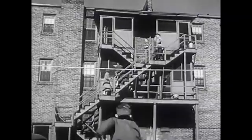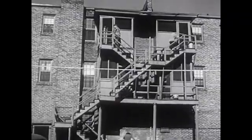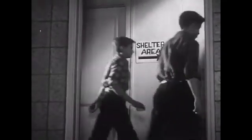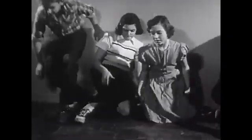Ted's right. If you live in an apartment house, you can't all go to the basement. Head for a shelter area. If none is marked for you, find cover away from windows and in a hallway if possible. Wait for the all clear.